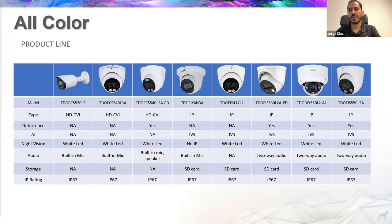So, different uses, different types of cameras. But then again, we have a big line of all color cameras that you can use for the different installations. Okay. All right. Are there any questions about all color? We are about to go into test drive mode.